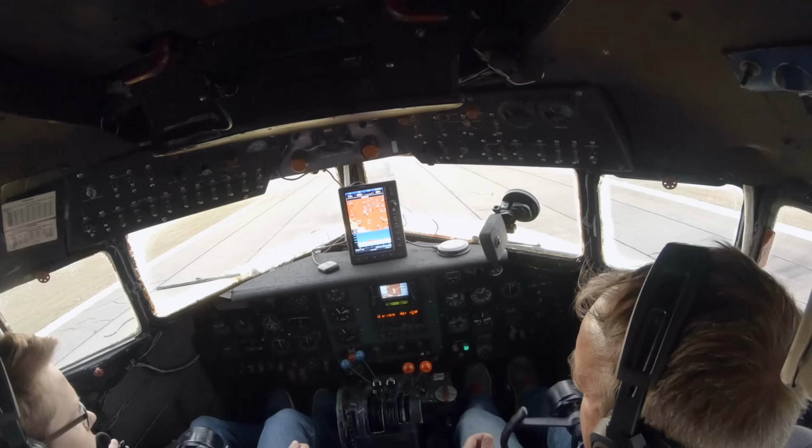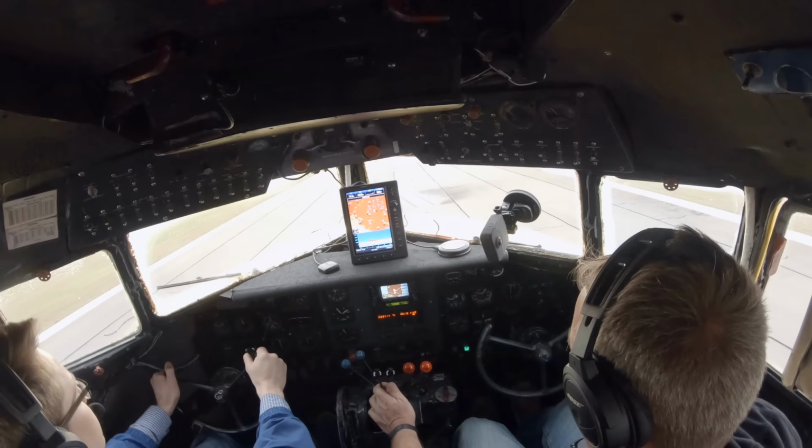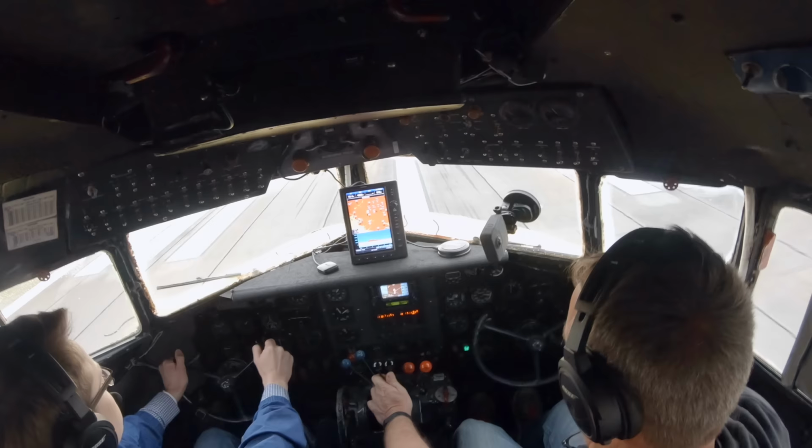So release the brakes. Feet on the bottom part of the pedals. Now don't do anything yet, just keep it. Okay, set power. Beautiful. Beautiful. Push a little more. Push. Good. Now you're starting to get the tail in the air. Beautiful. Hold her steady right there. Everything looks nice. Power set.